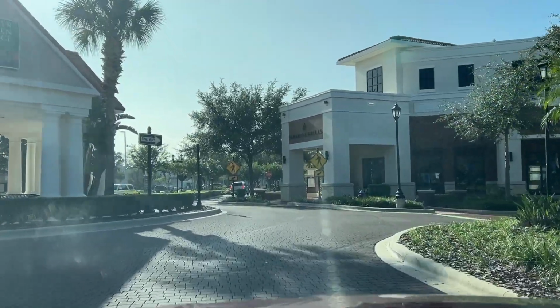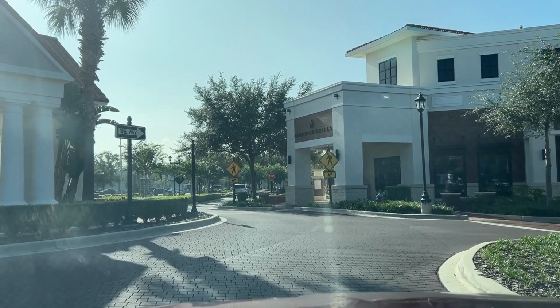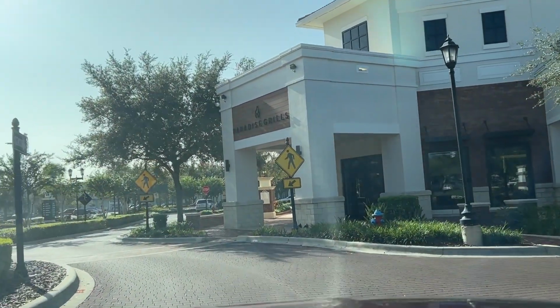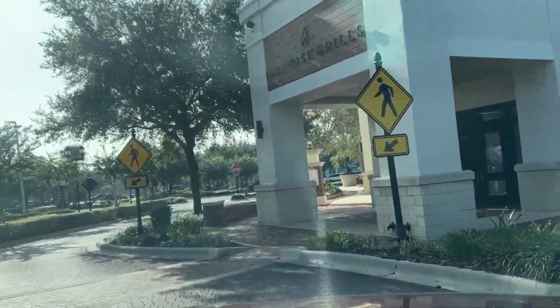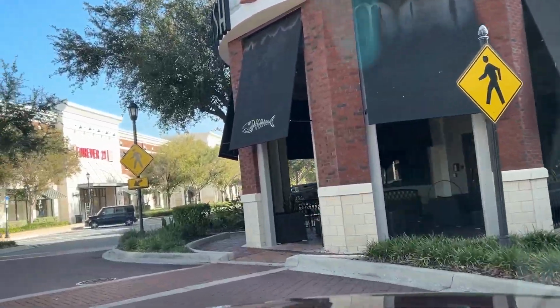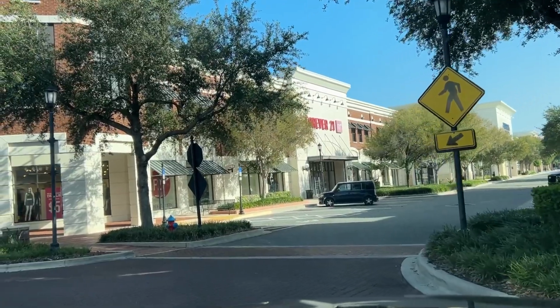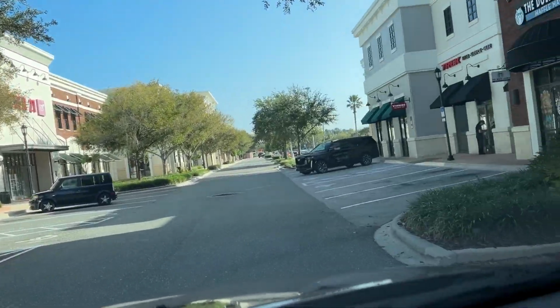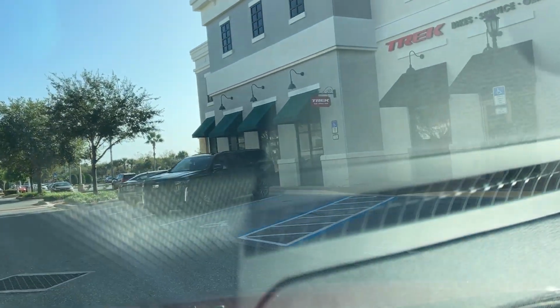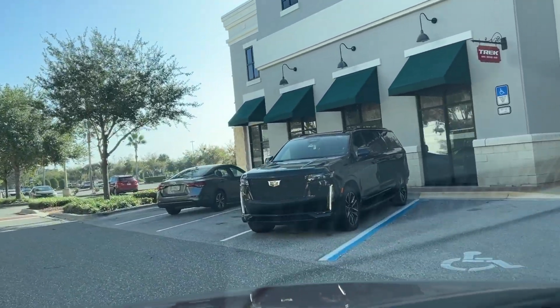Let's go see if there's anything more this way. Oh, we missed this side over here. I don't know how I missed that. So over here by Bonefish, there's Forever 21 on the left, and it really is a huge store. But over here on the right, we have a Trek Bikes Service and Gear. That's cool.